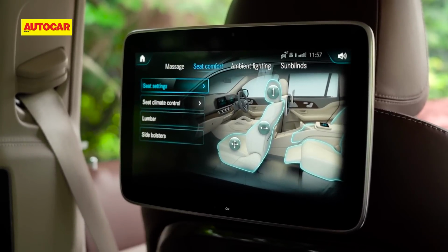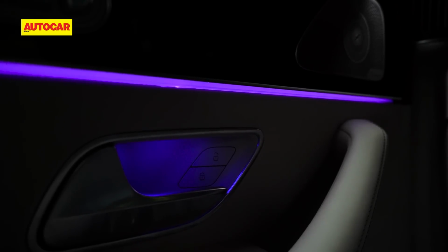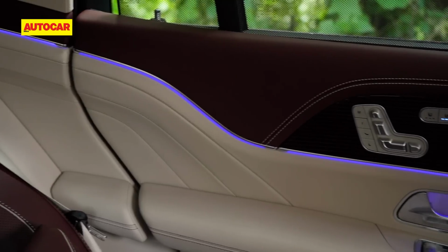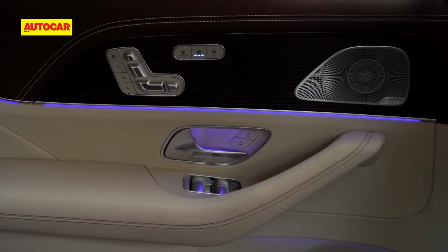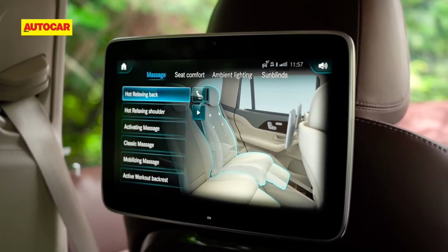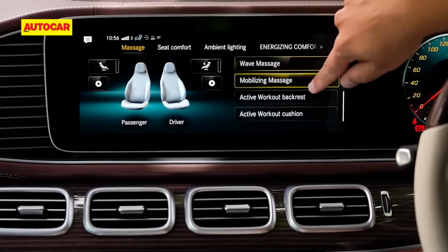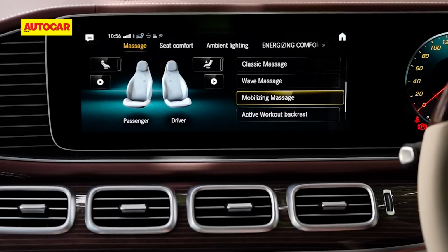Several things pool in to deliver the effect. The cabin lights are dimmed, ambient lighting sets the mood, and you can even choose your favorite spa music, played via the 27-speaker 1590 watt Burmester system, all while the seat delivers a relaxing hot massage. The Maybach 600 would even perfume the air for you. You can even do an energizing workout should you wish. The massage seats provide resistance against which you have to push back.